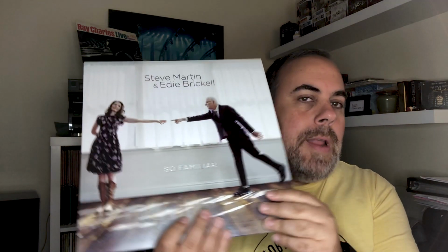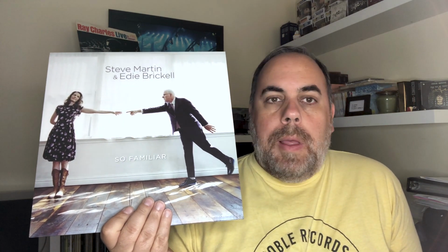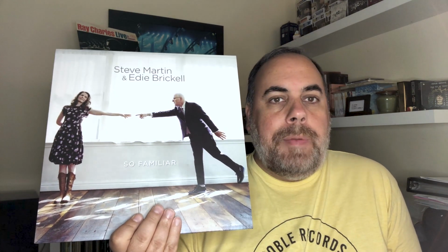Also, sticking with Edie Brickell, a few weeks ago, I happened to be on Pop Market, and they had a section for kind of clearance, and this album was on it for, I think I paid $9 for the vinyl copy. It's Steve Martin and Edie Brickell. This is the second album that they did together. I don't know if the first album won any Grammys, but I believe it did. But critically acclaimed, both albums.